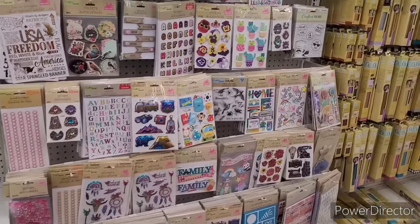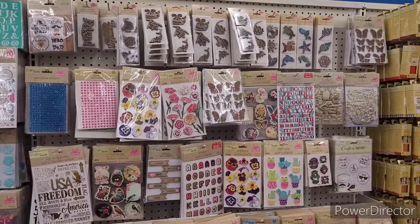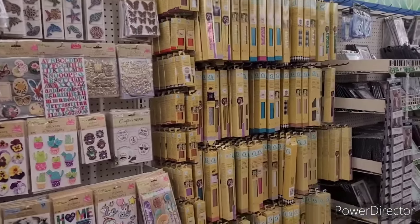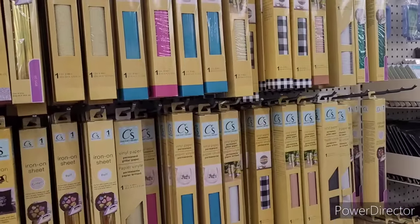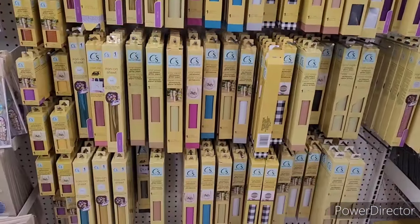Alright. Stickers. And then your different types of paper over here, like the vinyl papers, iron-on sheets. All right, let's move on.